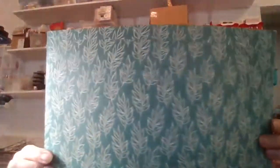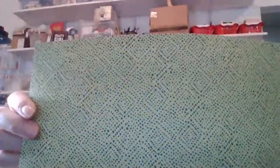And what you'll find is on the one side, it's much more muted, sometimes a little more monochromatic in color. I like this green. And this one is fun too. It's got some of those diamond patterns in there. And did I show you that one? I can't remember now. But that's the designer series paper.